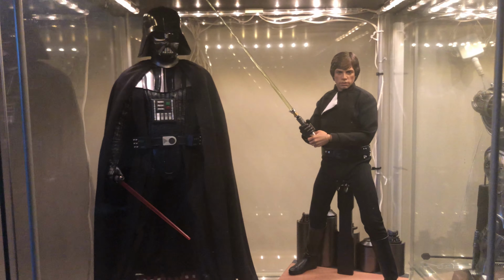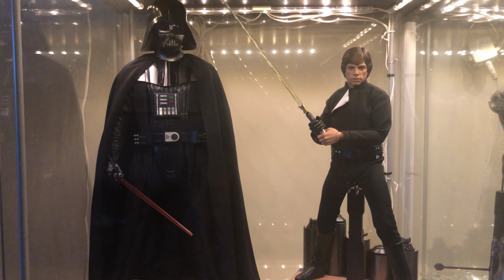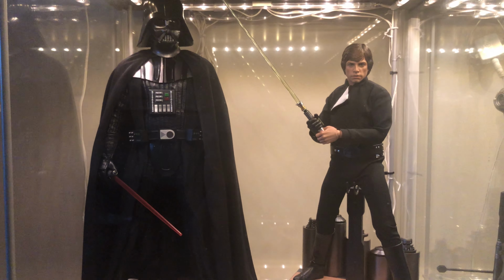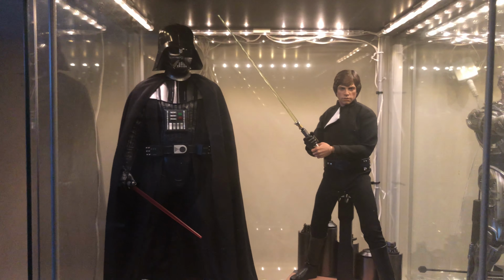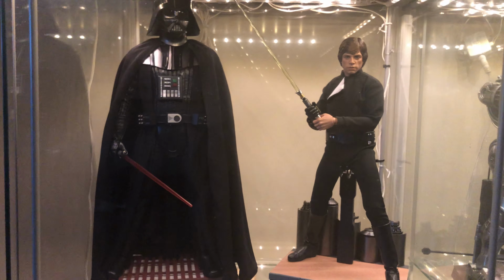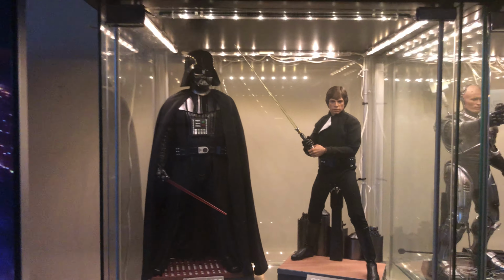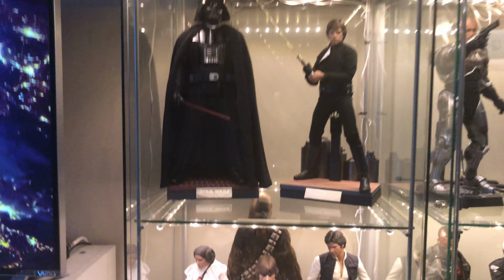I think we're all pissed off at that little cash grab that Hot Toys just did, announcing the new Luke that has more pieces and different head sculpts to fit this figure. I just wish they would offer that one first instead of putting this one out and then putting another one that's just more of a cash grab, so I may sell that one. I may keep it. Not sure just yet. We'll figure it out as time goes on.